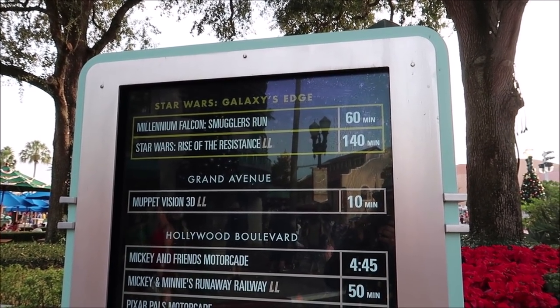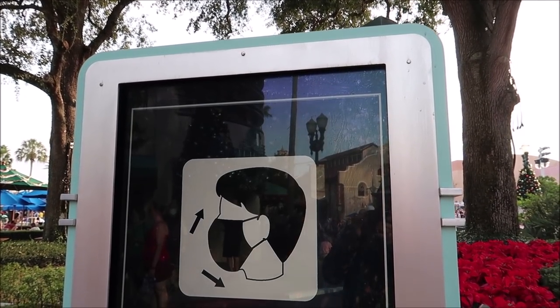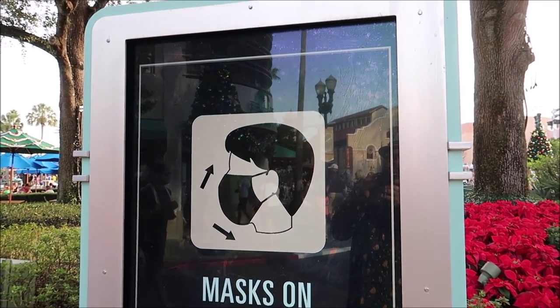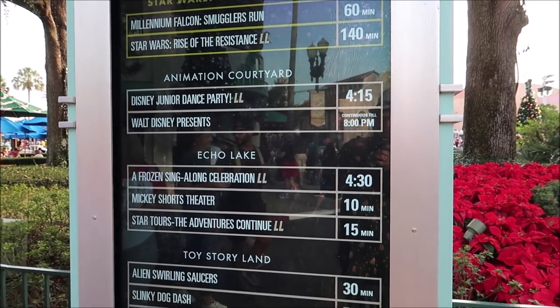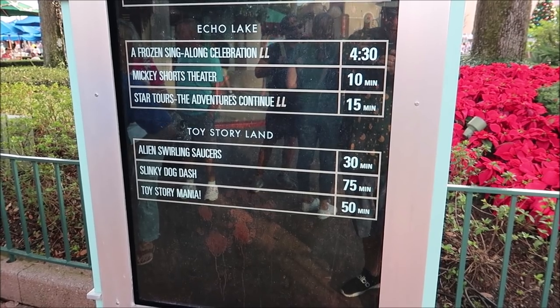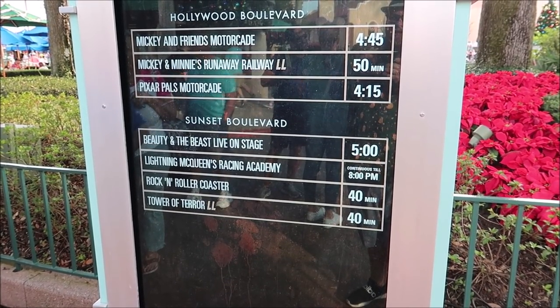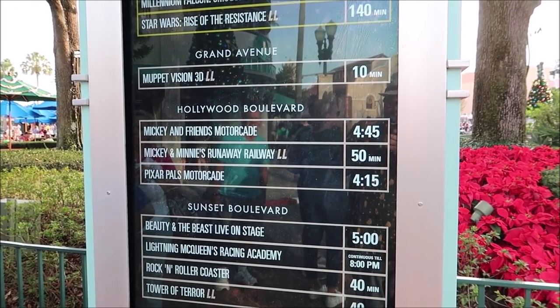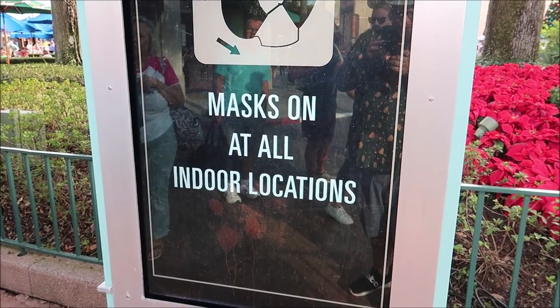As you can see, Rise of the Resistance is 140 minutes, Smuggler's Run 60 minutes, mask on at all indoor locations. I feel like every time I start to show the wait times, that comes up. And, Alien Swirling Saucers 30 minutes, Slinky Dog Dash 75, Toy Story Mania 50, and Tower of Terror is only 40 minutes, which is actually really awesome. Mickey and Minnie's is 50, so I think we're gonna head down to the Tower of Terror. 40 minutes for the Tower of Terror is really a good standby, and I wouldn't mind waiting to actually ride the ride for 40 minutes.